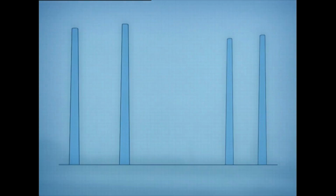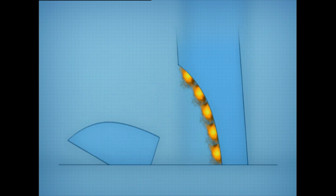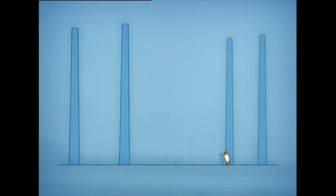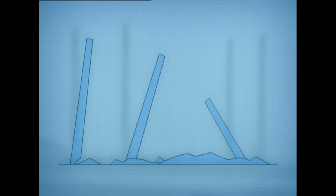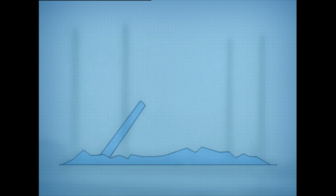The team's plan is to detonate the chimneys in the following sequence. To be effective, they'll place explosives on the front wall inside each one. On firing, the explosives will detonate to blast the section clean off. The result? The chimney should fall in the direction where the hole used to be. But there are concerns.